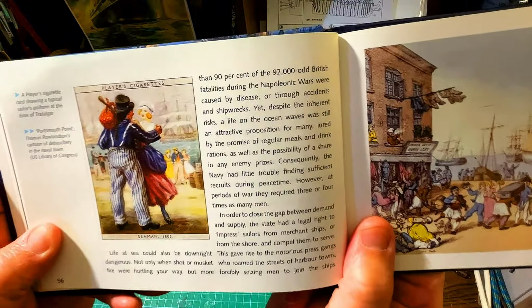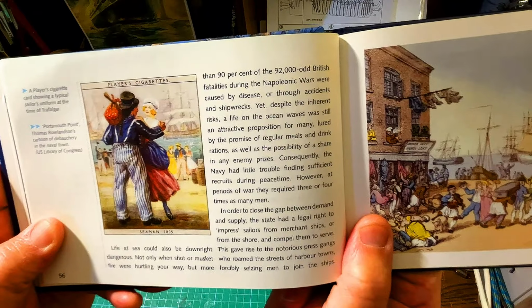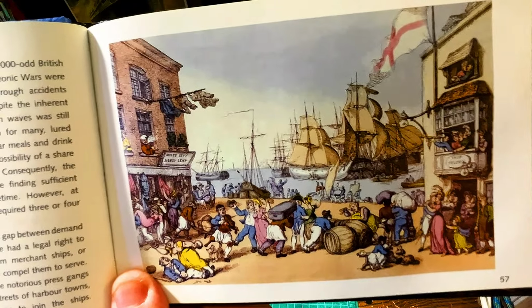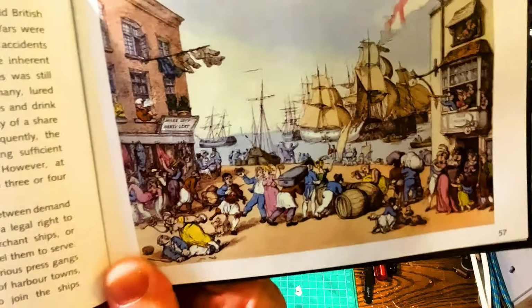Jack Tar, a ballad lamenting the flight of those pressed into service by the press gang. A Player's cigarette card showing a typical sailor's uniform at the time of Trafalgar. And this is Portsmouth's Point, Rowlandson's cartoon of debauchery in the naval town.